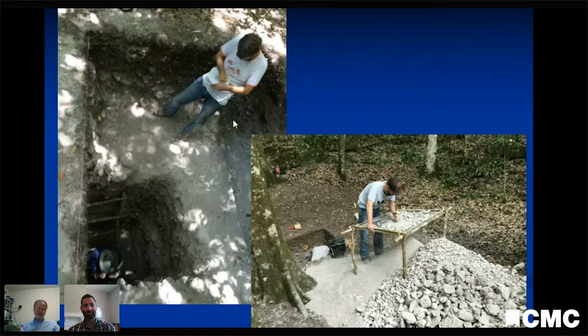Go ahead. So despite the technology of LiDAR that's helping you see through the canopy and all this other technology, GPS, you're still doing a lot of work with a shovel and some elbow grease, right? Absolutely. You do a lot of it.